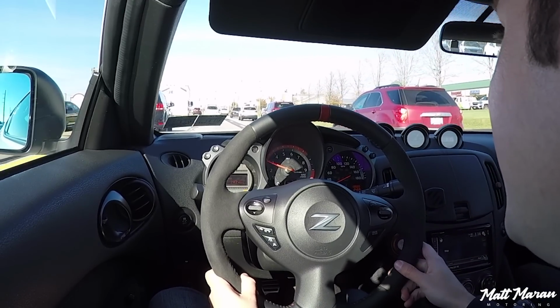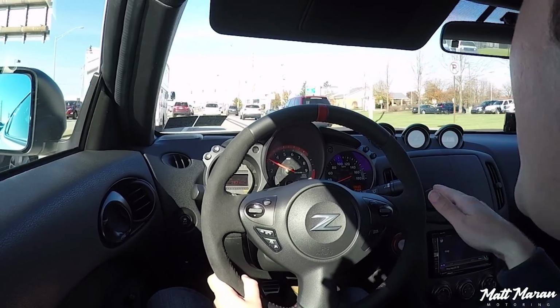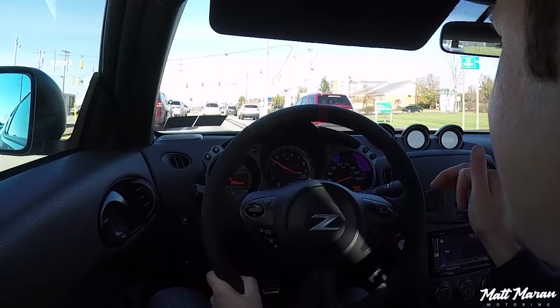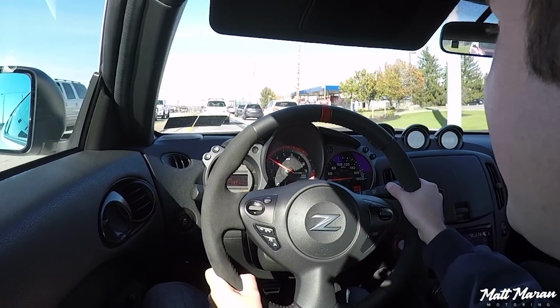That, like I said, compared to something like a V6 Mustang or something, where it'd be way more disconnected than this is. This is just really analog. It just feels great to drive around in.